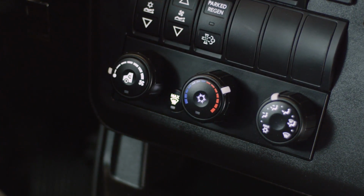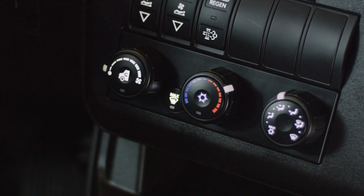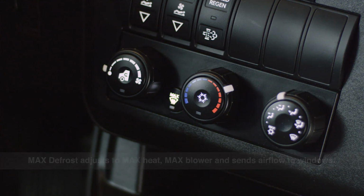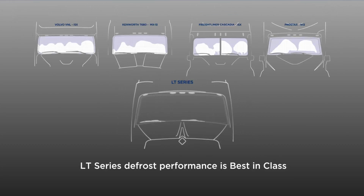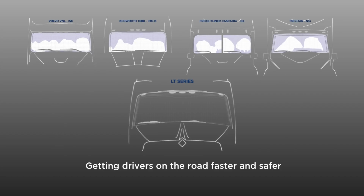Behind all this new interior is an all-new HVAC system. Here you'll see the automotive-style controls with an additional maximum defrost button. Press that button and the system automatically adjusts to max heat, max blower, and directs airflow to the windows. International engineers tested the HVAC defrost performance against ProStar and competitors. LT Series defrost performance is best in class, defrosting all windows long before the competition, allowing your driver to get on the road faster and safer.